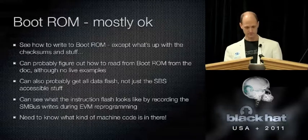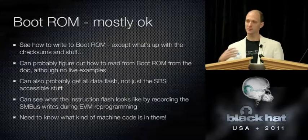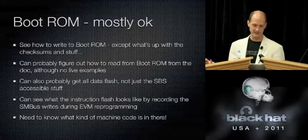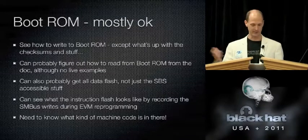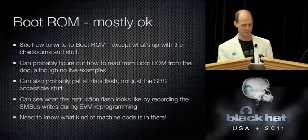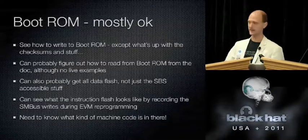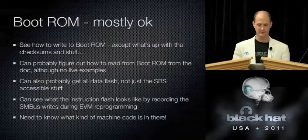I could probably figure out how to read from it. I've never seen it though, but now that I have the document, I could probably do it. But I should warn you that when you're in boot ROM mode, it's very easy to brick the thing. And so now I can get all the data flash probably by the same thing.